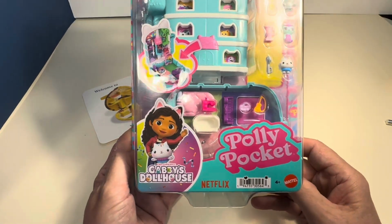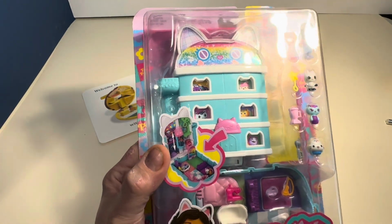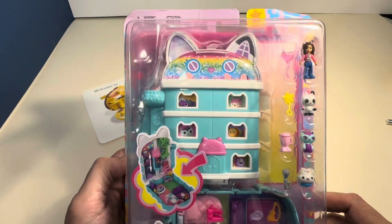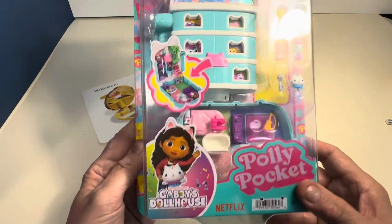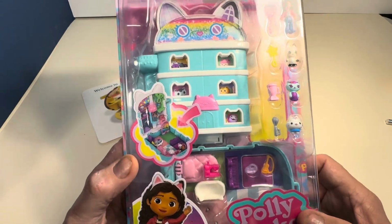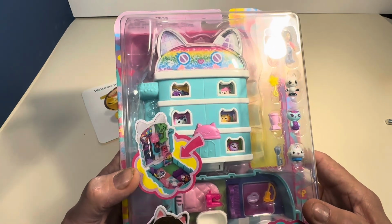I confess, until I saw this set on a video for an upcoming, what was it? It was the Toy Fair video for the upcoming year, and a video tour of the booth showed this set open on a table, and I was curious. I asked some of the collectors in the Polly Pocket communities what this set might be, and they said, oh, that's Gabby's Dollhouse. I didn't know anything about Gabby's Dollhouse, so I did a little research. I even watched an episode.